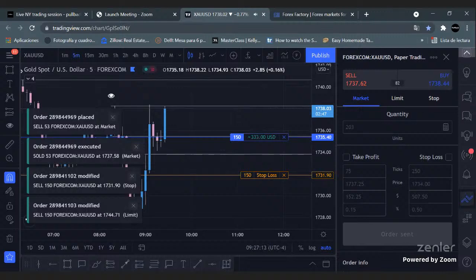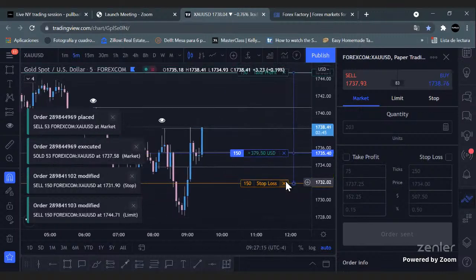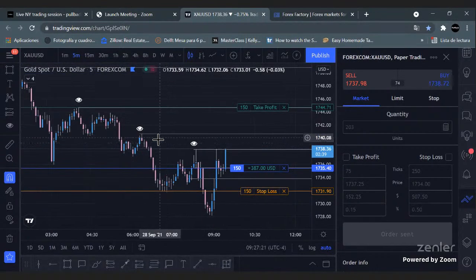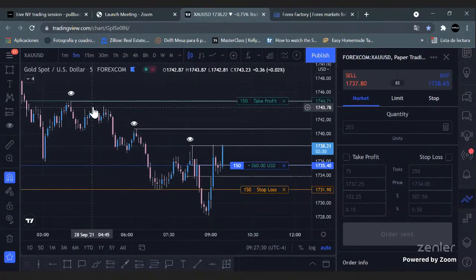Okay, so took some partials there on the equal highs, just a small amount of partials. I don't want to take a lot. And I'll be taking half off here and leaving half off for liquidity up there.